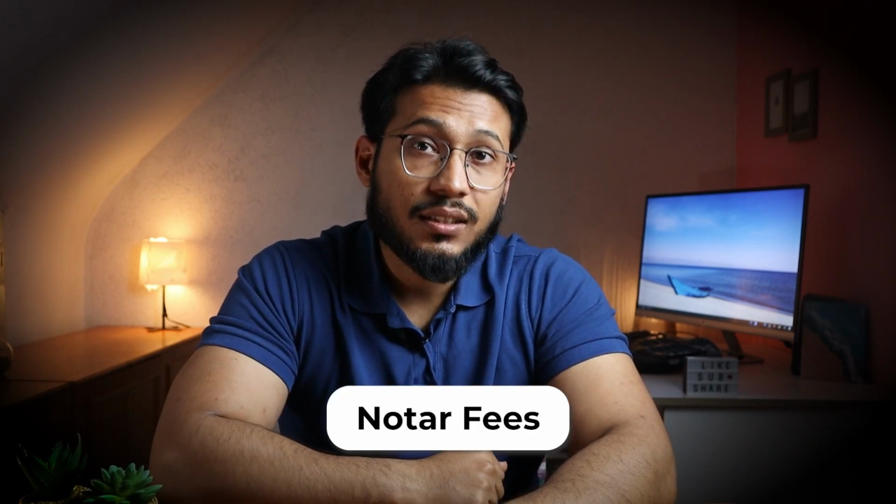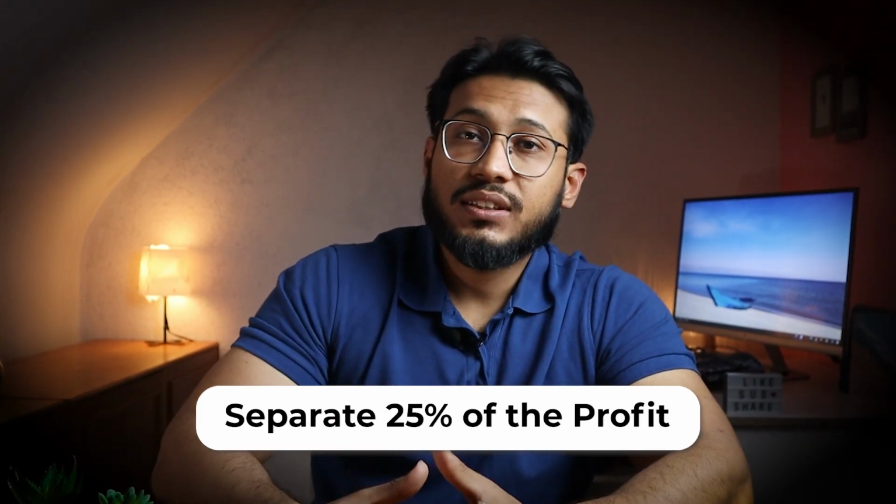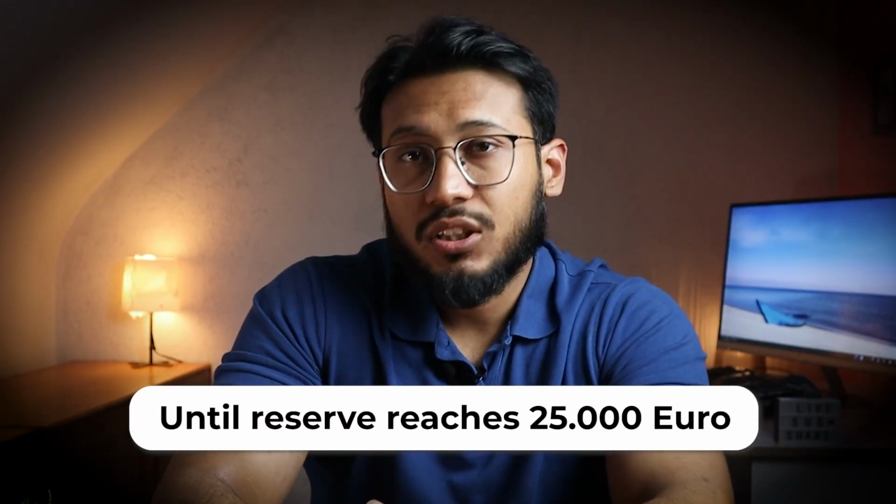It is important to note that although the share capital minimum is just €1, there are many other startup costs to take under consideration, such as notar fees, registration fees, and many others. Additionally, a UG comes with the legal obligation to put 25% of its profits into a special reserve account until its share capital reaches 25,000 euros and you fulfill the requirements of a GmbH.